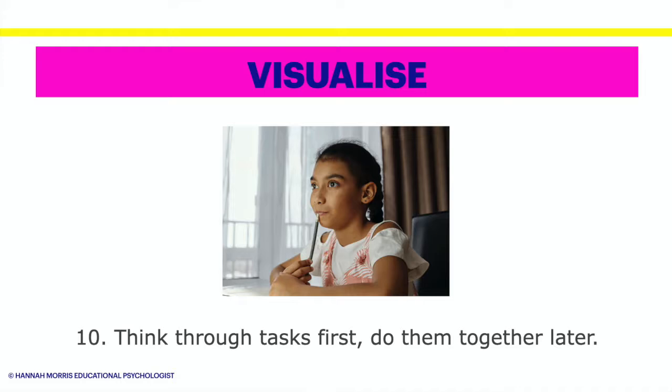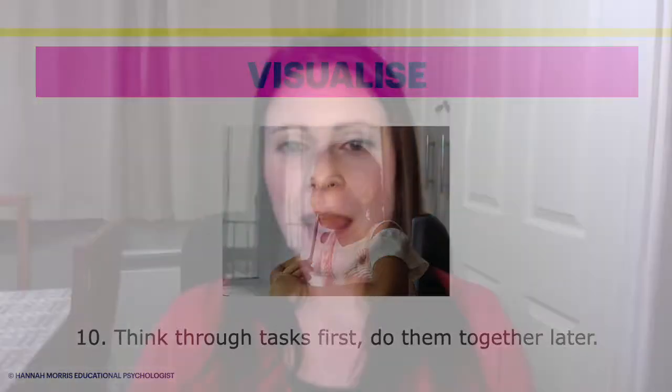You can reassure them that you'll be there to help them find their resources and work out each step of the task. And if you can show a completed example, a picture of what the final task looks like, then you can work backwards from that and think through all the steps that might be needed and encourage your child to try to see in their mind all the steps that might be needed for completing the task.